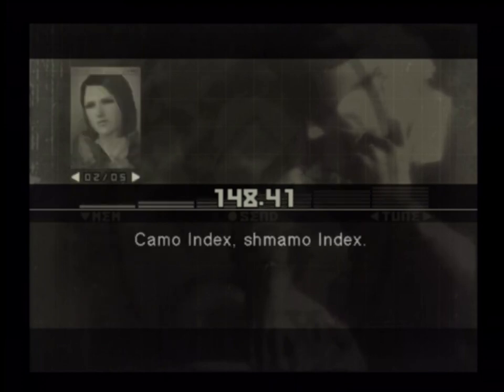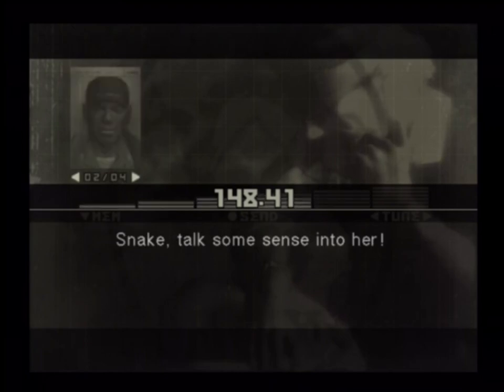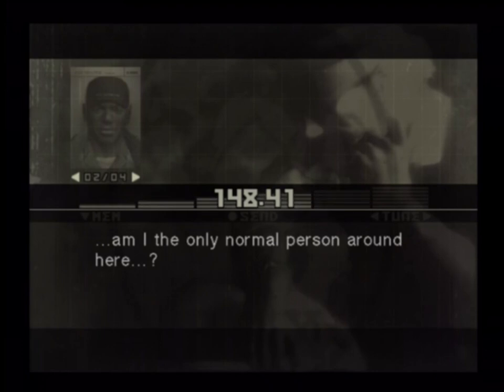Why? Because his camo index is... Camo index, schmamo index. Hold on now. He's wearing the Gecko suit. Why? Because it looks cute. Snake, talk some sense into her. What's wrong with being cute? Am I the only normal person around here?